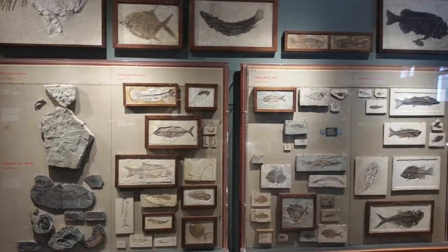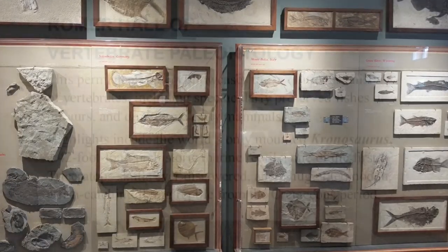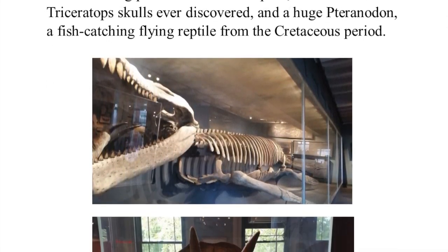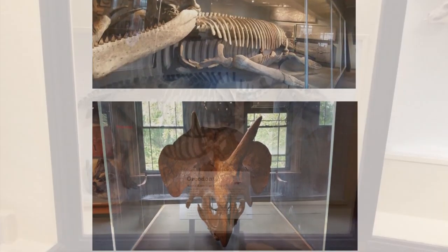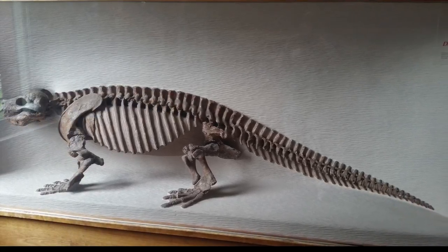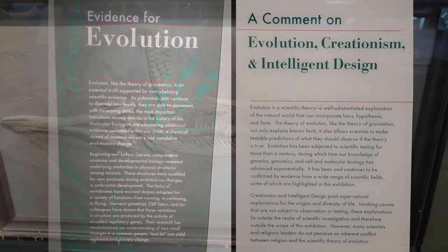I am starting to suffer from brain overload, but I still need to go to several more displays. My next stop is the display on fossils in the Roma Hall of Vertebrate Paleontology. The Roma Hall showcases the evolutionary history of vertebrate paleontology. The concepts are based on the recognized and accepted science of evolutionary theory.